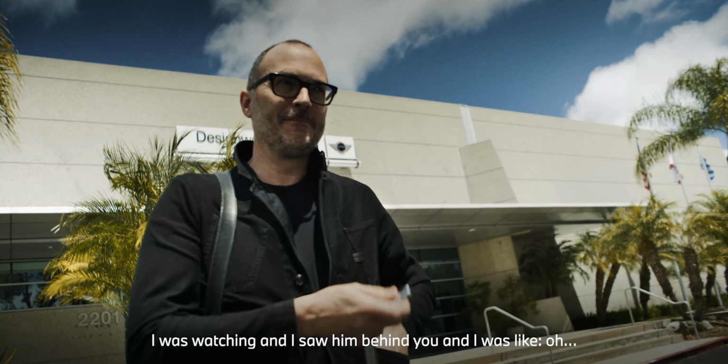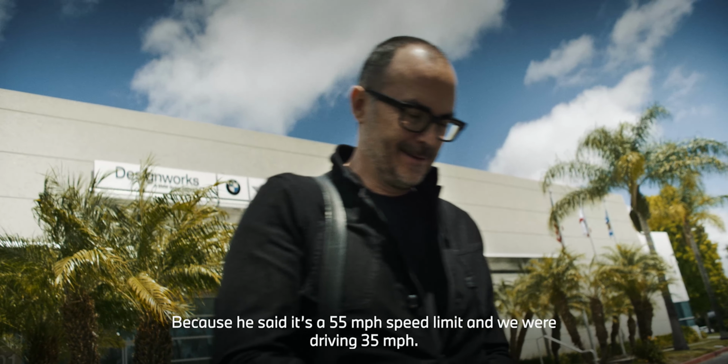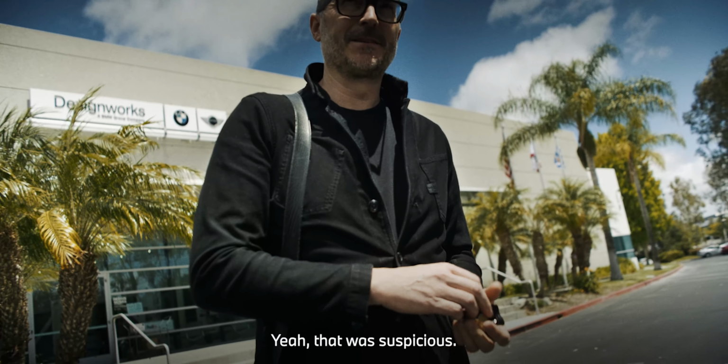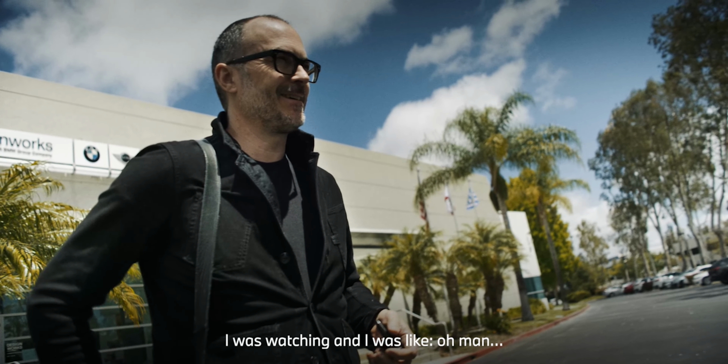Police stopped us. Did you get stopped? Yeah. Oh, man. Because we were driving too slow. That's what I figured. I was watching and I saw him behind you. He said it's a 55 speed limit and we were driving 35. Yeah, it was suspicious. I was watching and I was like, oh man.